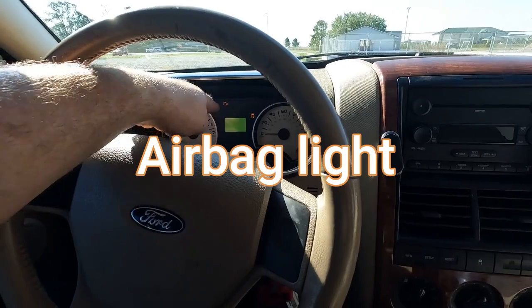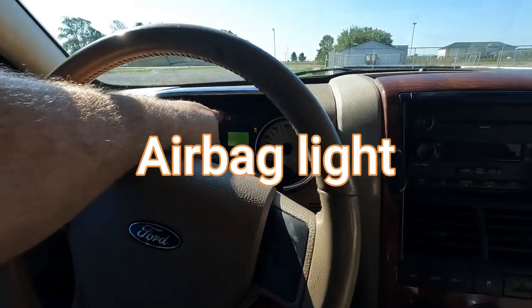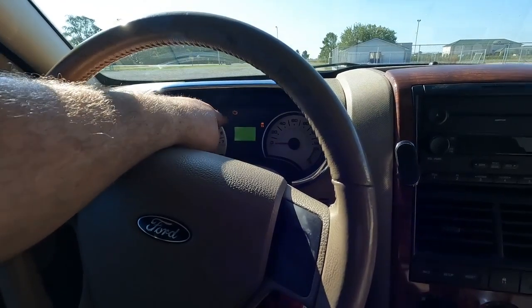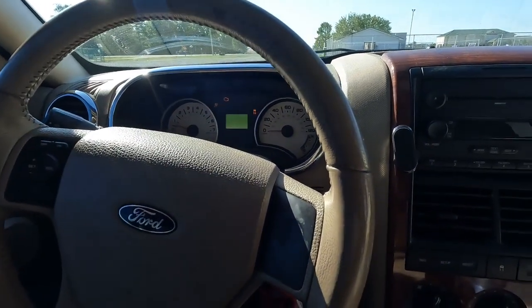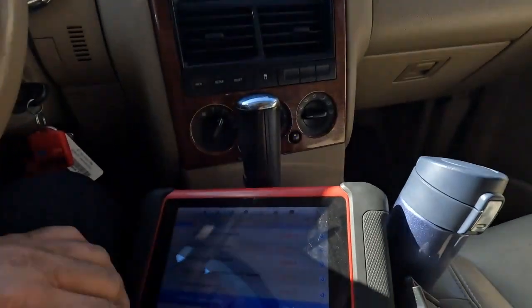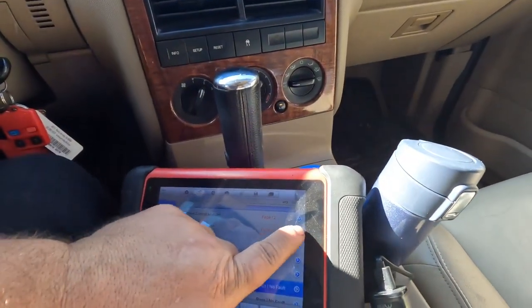punched out the ABS light. If you do that stuff, you're bad. You should be called out. I don't know who did that, but that's not the way you fix things. People like that make me mad.